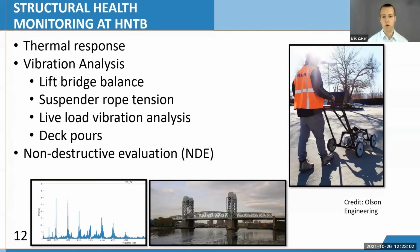Next, when a deck is being poured on a structure adjacent to live traffic, there are certain requirements that must be met. And so we're able to use our technology to confirm that the vibration thresholds are not exceeded. And we also partner with several companies to do NDE, or non-destructive evaluation. On the right, we see the Olson Engineering signature impact echo device for mapping pavement.